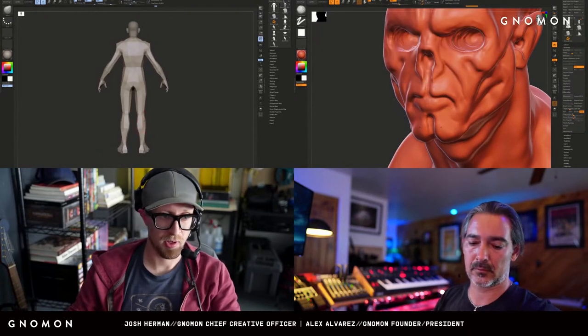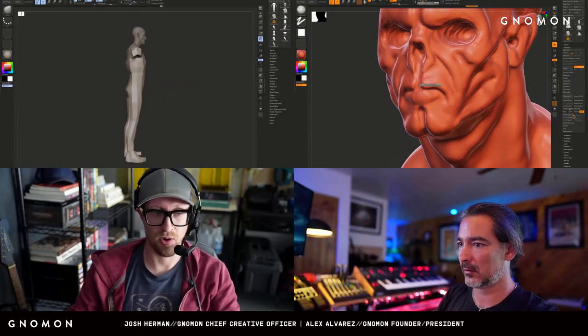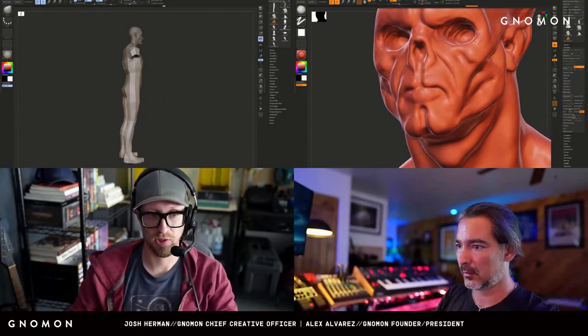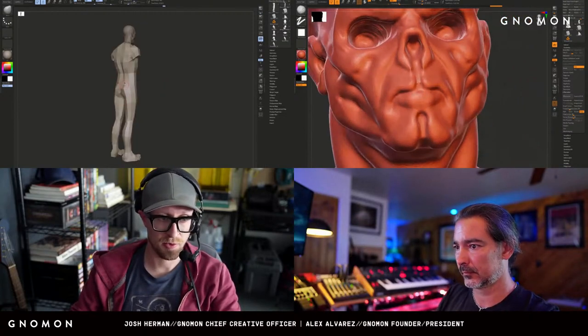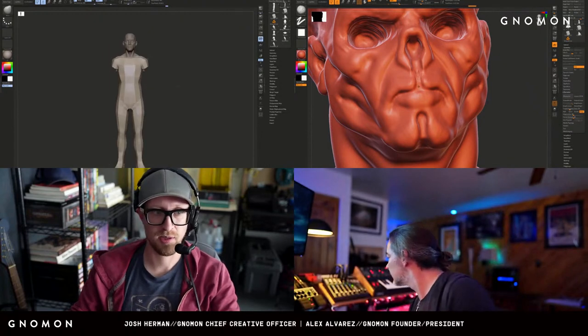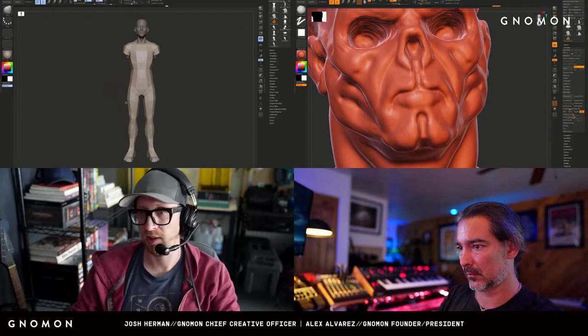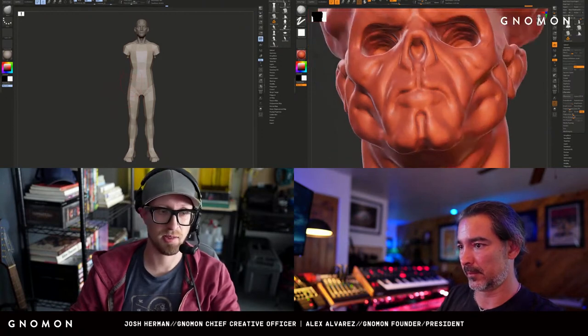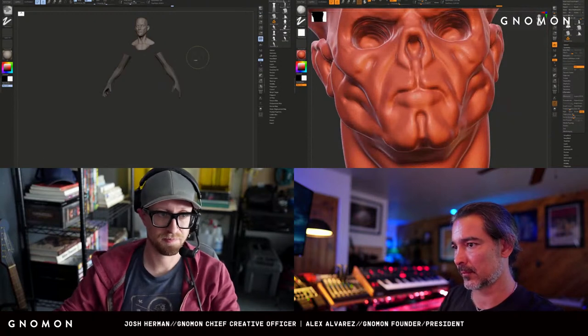I think that's why whenever people ask me for critique, of any kind, my first response is always, what's your goal? Is this an illustration? Is this a print? Is this a super high res close up? What's the goal of this? Because there are different ways to do everything, and it really does depend on what your goal is.